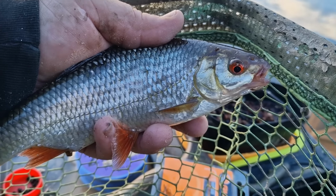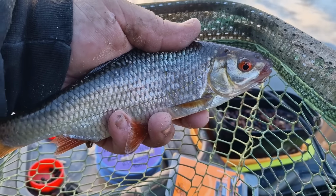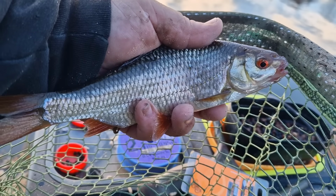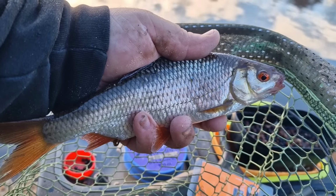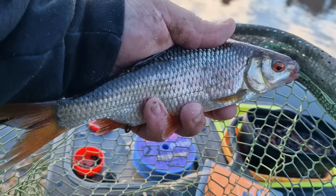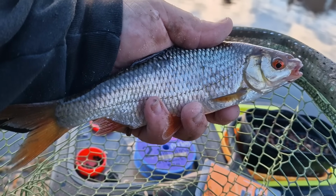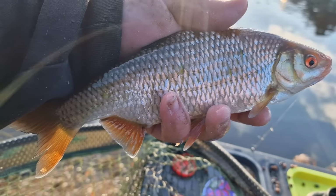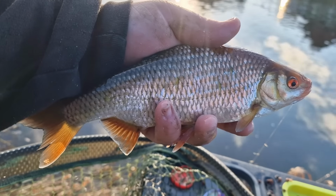And in amongst all those dace, there's the odd better roach. It's been few and far between, these roach today. The other session, they were quality ones, weren't they? But as always, got that lovely sheen to them, and a welcome sight in a net full of dace. On a cold winter's day, that is one of the bonus fish of the day.